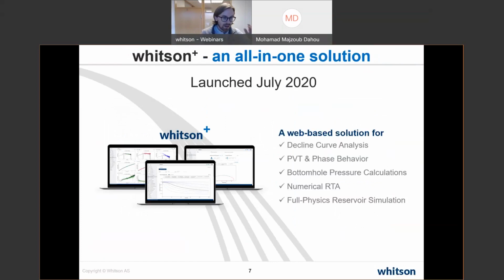cloud-based system that entails everything that we consider essential for a modern petroleum engineer. So call it the 90+% of the activities that you should be able to perform as a petroleum engineer, while you then seamlessly can export results either into or integrate the more complex systems into Whitson Plus. Whitson Plus for unconventional reservoirs is essentially designed mainly for tight unconventionals, or so-called shale reservoirs. So basins like the Permian, Eagle Ford, SCOOP/STACK, Bakken, Duvernay, Montney, you name it.